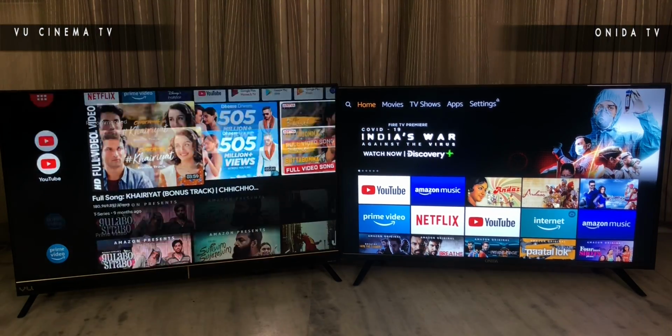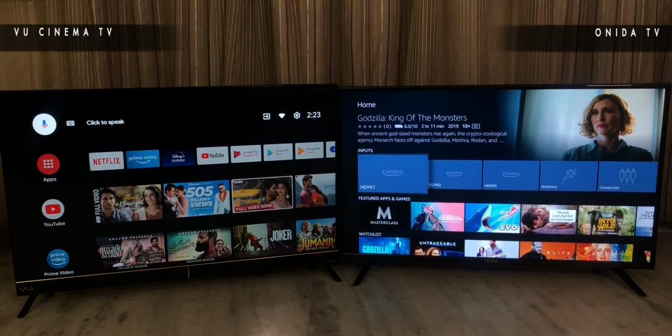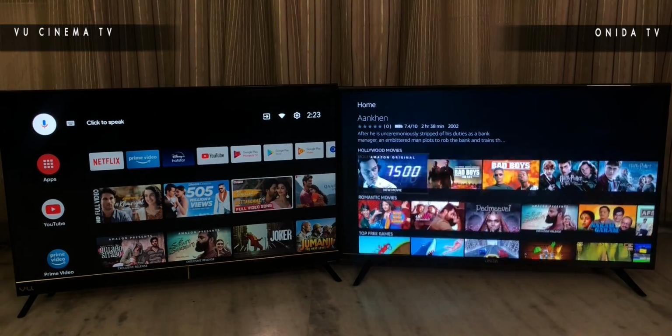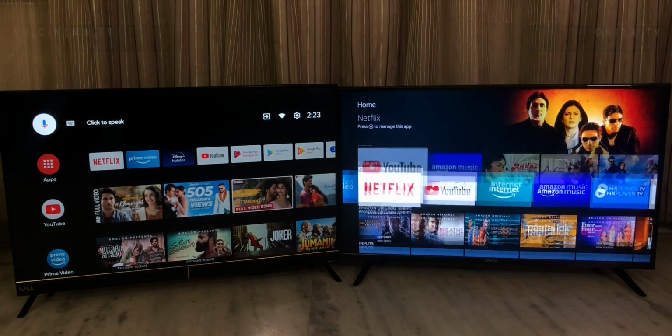So you would ask, which one is better? Now this is really subjective. Some would prefer the Android TV OS with the Google Play Store, while some would prefer the Fire TV OS. Personally, I'm a fan of the Fire OS. It's a lot more fluid and easy to use. I'm not saying that the Android TV OS is not good.